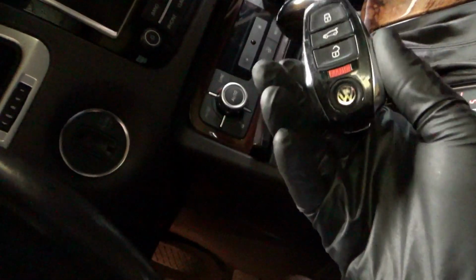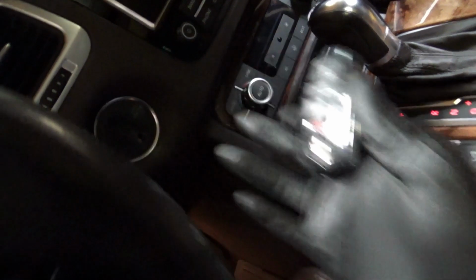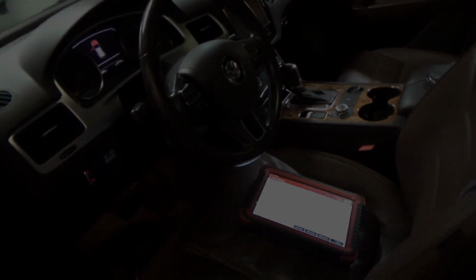Yes. So this key is really stupid. It's a fob. Why do you need to put a fob in the hole? Anyways, let's close the door, let it go to sleep, and I'll rescan it.